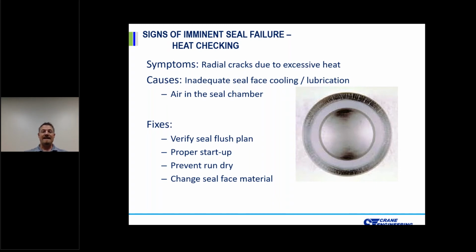Checking is most commonly seen in hard faces like ceramic or tungsten carbide. It can, but rarely, be seen in silicon carbide. And checking is not actually seen in carbon faces; rather, carbon will blister, which I'll touch on next.